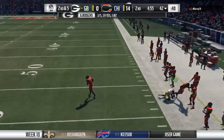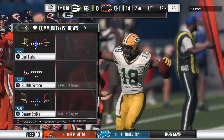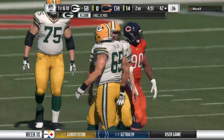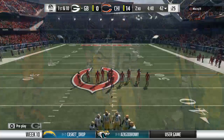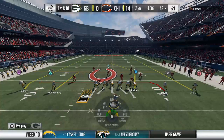He finds Randall Cobb with a completion. 12 yards there as they move the chains. And when you're playing a quarterback with some experience and some moxie, you enter the danger zone when you decide to blitz him because if he's able to diagnose as he did on that play, he can hurt you downfield. He reads defenses so well, doesn't he?